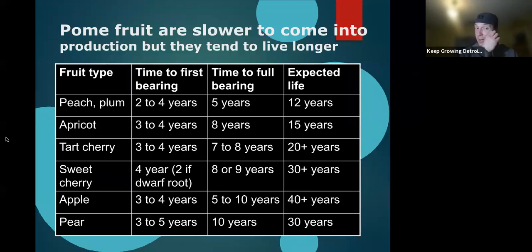How long till you get fruit on trees, and how long do these trees live? Just another reference here: peaches, for example, only really expect to live around 12 years, which, if they take up to 5 years to start fruiting, is a little bit disappointing. But man, peaches are so good, especially peaches fresh off the tree. Here's a reference chart for that. Tart cherries will live much longer, 20 plus years. And then apples and pears, they're legacy plants. Those are plants that will live for many, many years.